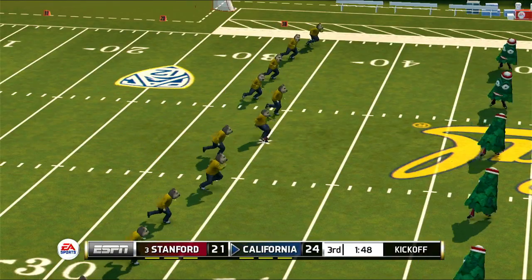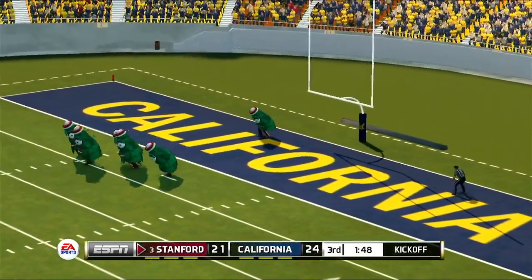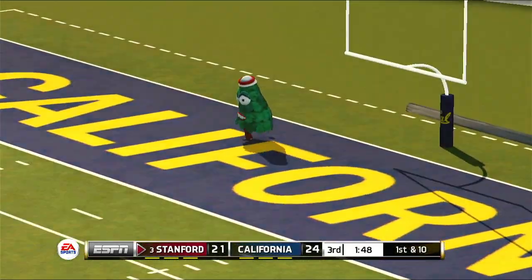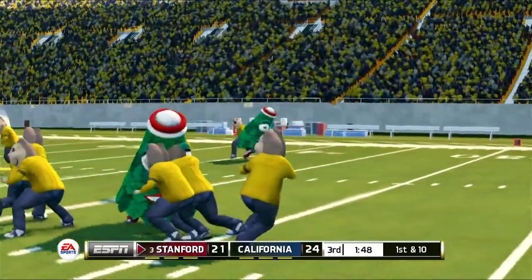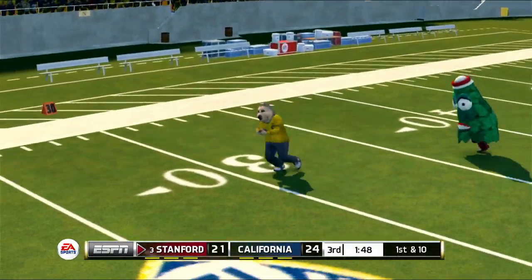Looks like they're ready for the kick. He just drills this one. And it goes into the end zone, down for a touchback. Kirk, not sure what went on in the locker room at halftime, but both offenses have really come ready to play in this third quarter.